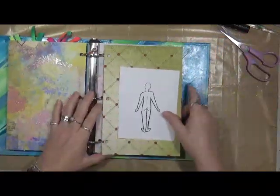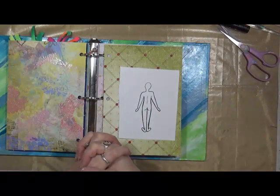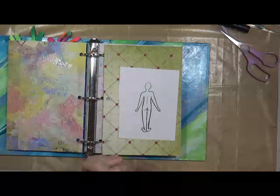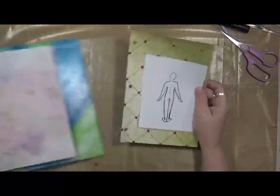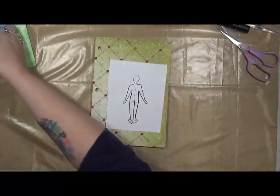So today we're going to talk about, we're doing colors this month, right? So the first color for this week is red. All right. I'm just going to move this to the side here.